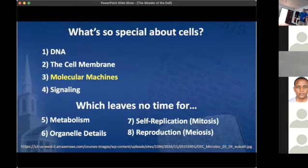Anyway, cell membranes are fascinating and involve signaling, which I'll get to in a second. But let's go on to molecular machines.